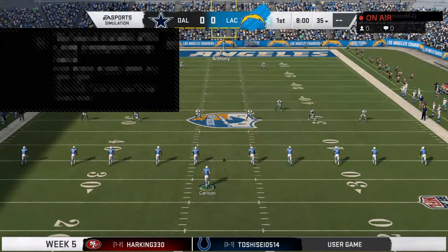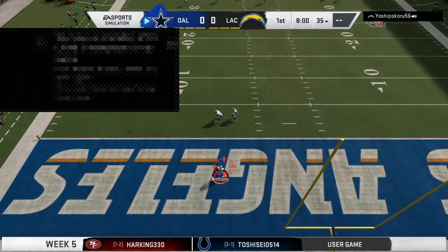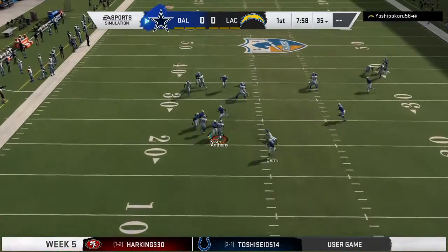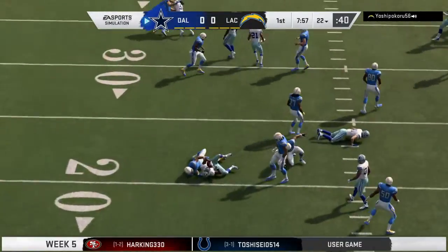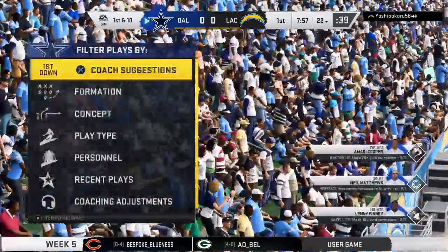Seems like we were just starting training camp, but here we are in October, and off we go on EA Sports. This fielded a few yards into the end zone. And he'll get it up past the 20 to the 22-yard line.